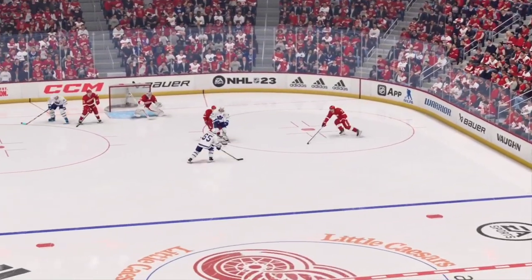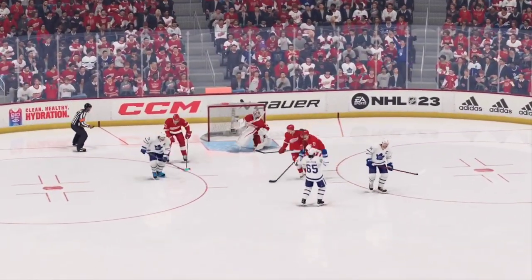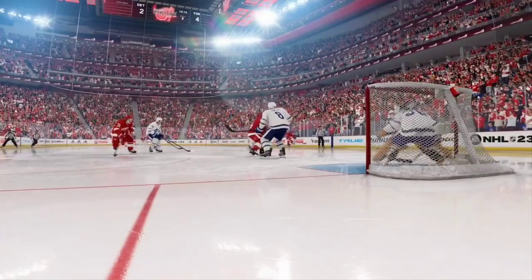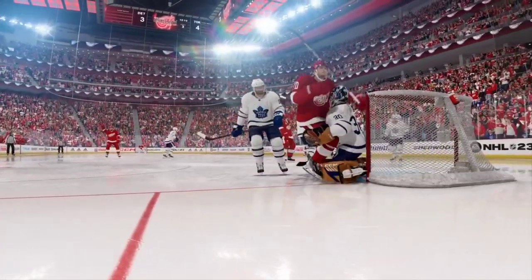Man, it looks like a bus depot in front of the net. You know it's a tough one when you can't see the goalie. That means he can't see the puck. Well, this one's in the books. A fun one tonight for Ray Ferraro.